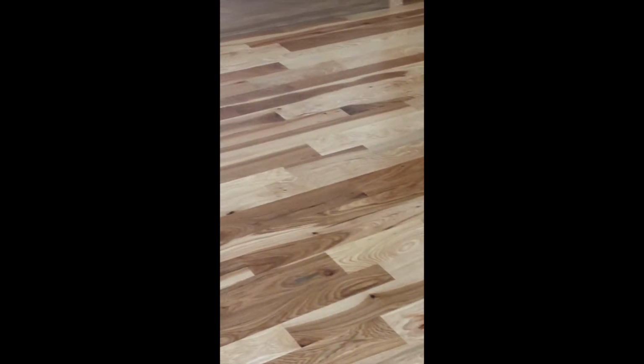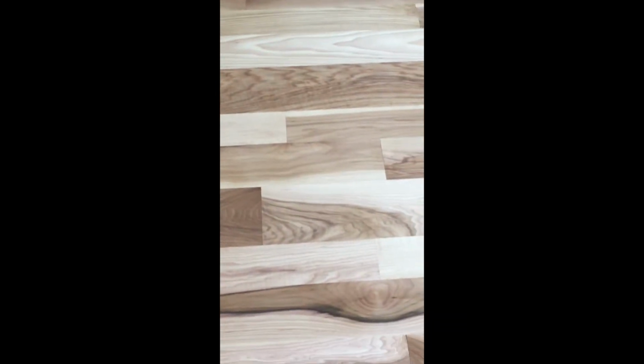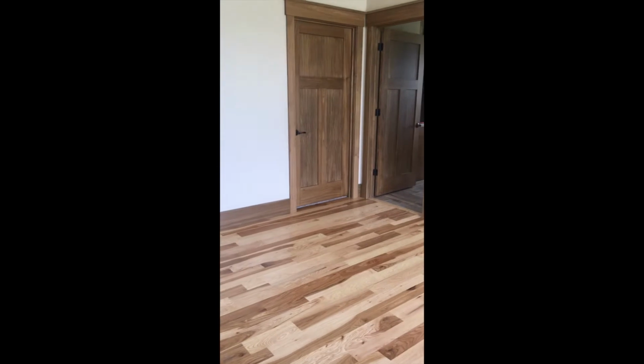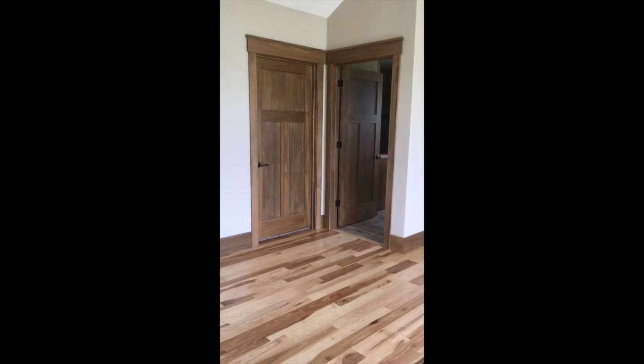And you can see that there are actually variances. This was installed pre-finished, and so there are different sizes. Each of the planks are different in color, different in width, and different in length. But you can still see that medium tone, how it blends in with this baseboard, because they picked such a neutral color for the baseboard. A lot of times we see selections where the flooring is actually darker than the trim, and that looks really nice as well.